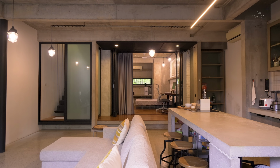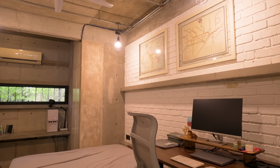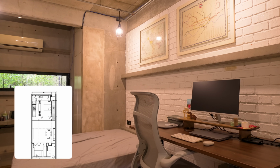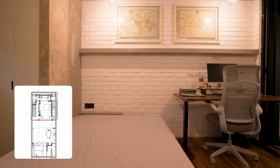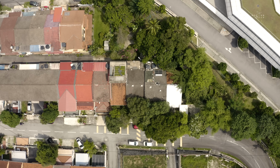The ground floor, though open in feel, is intentionally layered in function. Folding doors divide the remaining space into a home office. The wooden flooring creates a balance between industrial and intimate that defines the heart of this home.